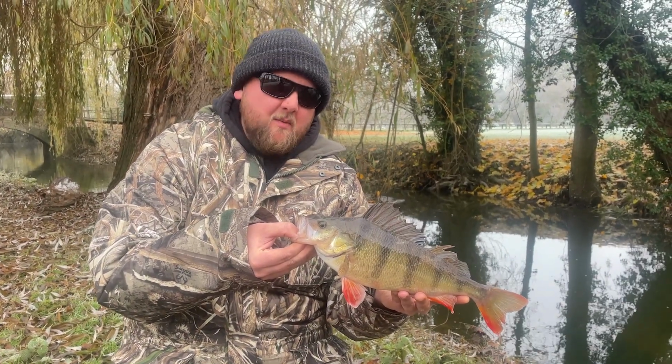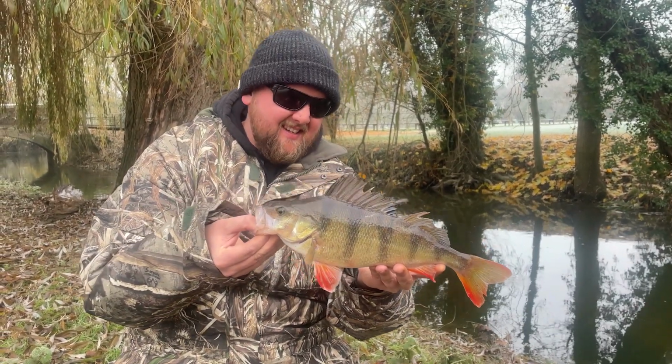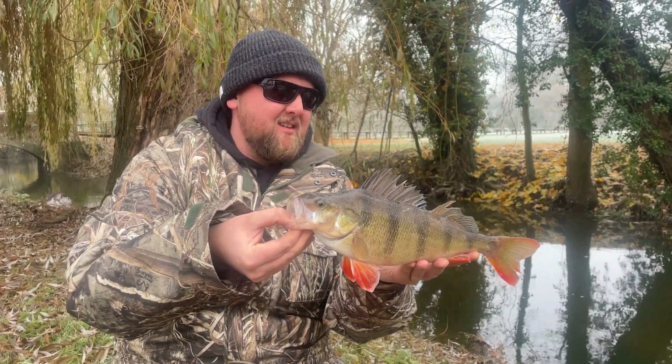Lovely river perch. Not bad, is it? We'll take that for a cold day, eh? It's been through the wars a little bit, I think. Yeah, I think it's been cormoranted. That's what it looks like to me. It looks like a cormorant grab. Brilliant. I reckon there might be one or two more of them, mate, so we'll get it back and have another go. Sounds good. Let's do it.